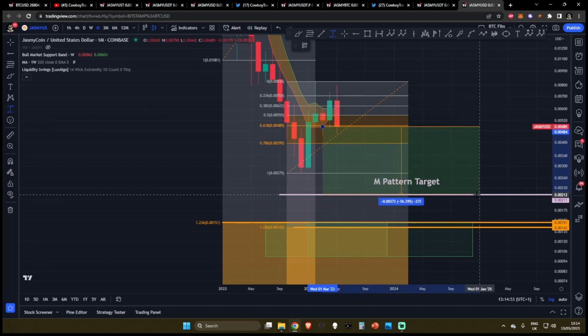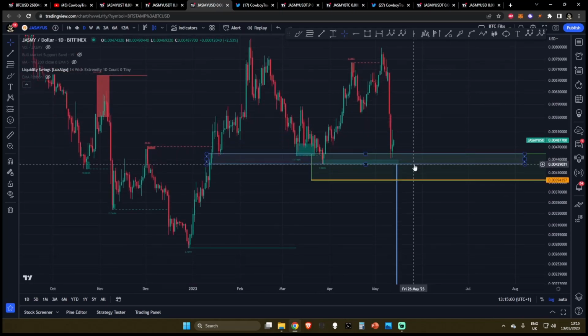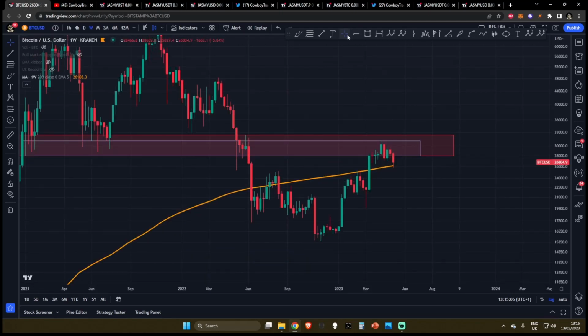This is a further 56% move down for JASMY. This is all very contingent on if JASMY does manage to break beneath the M pattern zone down here, the neckline at 0.0042. And like I said, let's not get hasty. Let's keep our eyes on Bitcoin. We're currently trading beneath quite a tight range, and we may see chop for the next week while Bitcoin decides what to do when it's ranging between 28 and 26,000. Don't jump the gun on anything.